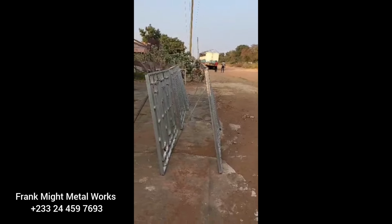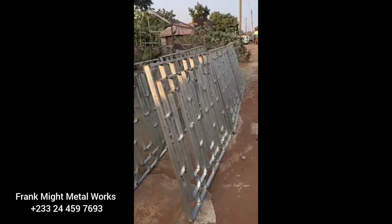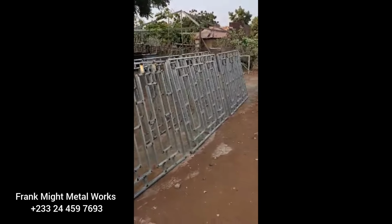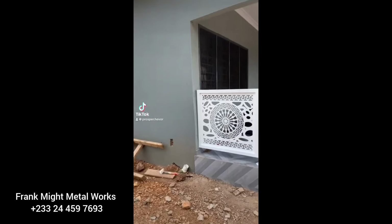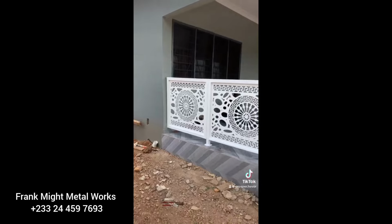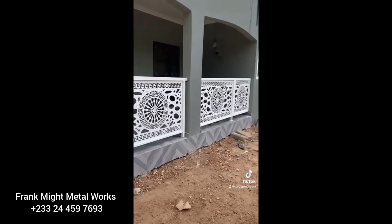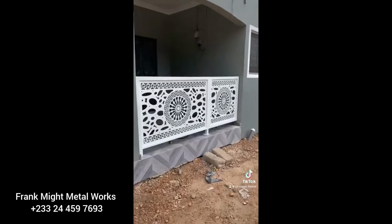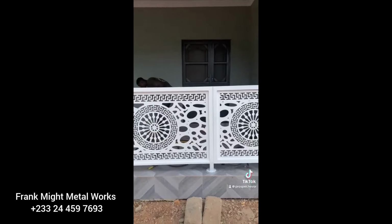So with your burglar proof and everything, there's also a video where we try to explain the different types of materials which people use, right? Because we have all kinds of thickness. And sometimes you get two quotes from different people, but what you don't ask is what thickness of the metal they are using. That is the cost difference, right?